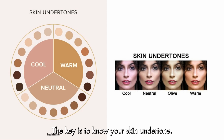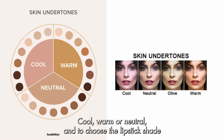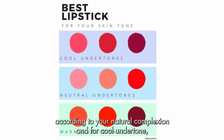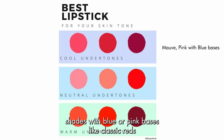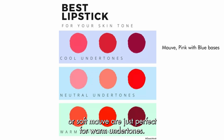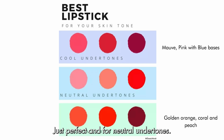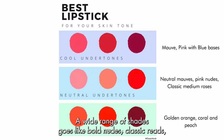The key is to know your skin undertone, cool, warm, or neutral, and to choose the lipstick shade according to your natural complexion. For cool undertones, shades with blue or pink bases like classic reds or soft mauves are just perfect. For warm undertones, colors with golden or orange hues like coral, peach, or brick red are just perfect. And for neutral undertones, a wide range of shades works, like bold, nude, classic reds.